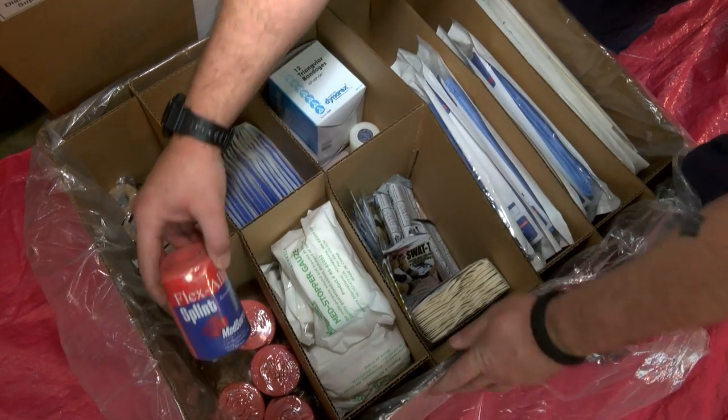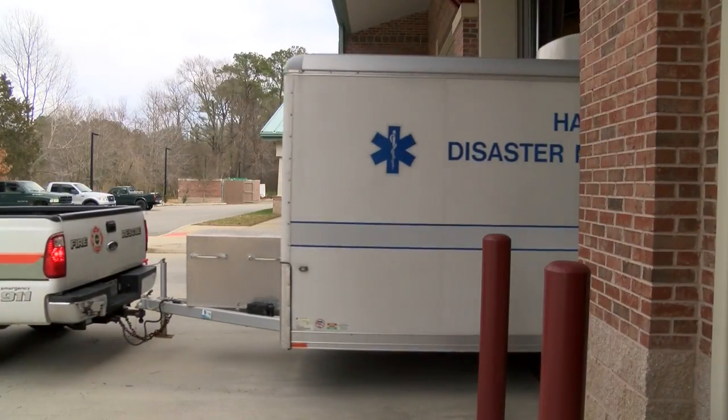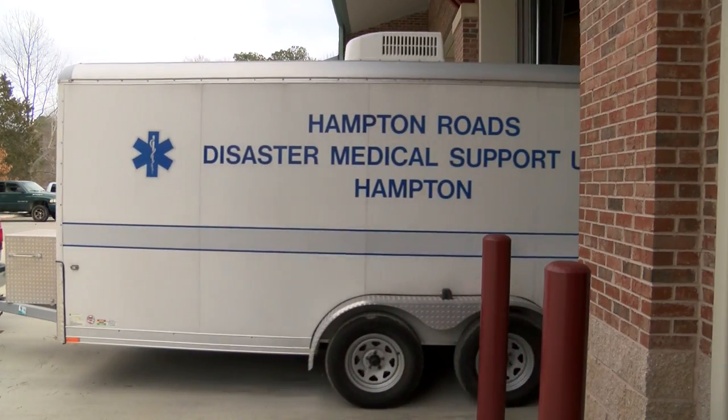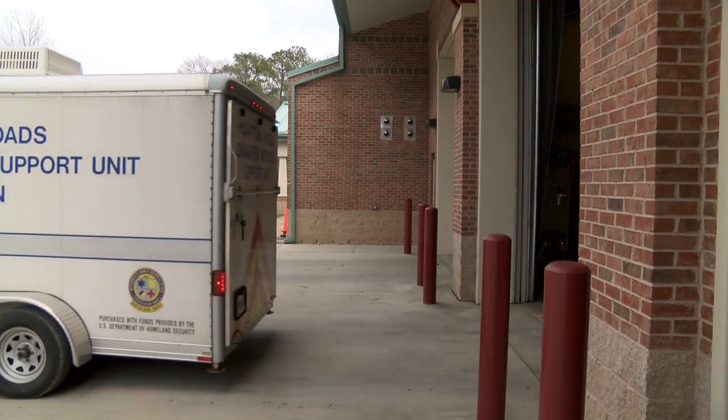In accepting this resource as a donation from the Hampton Roads Metropolitan Medical Response System, each jurisdiction agreed to maintain the DMSU and make it available to mutual aid requests throughout the Hampton Roads region.